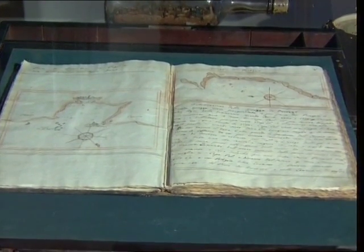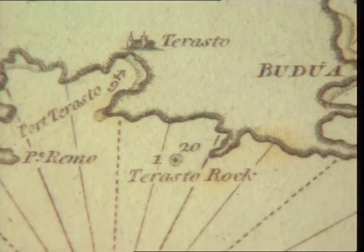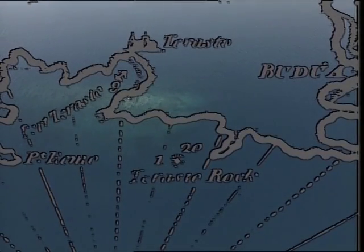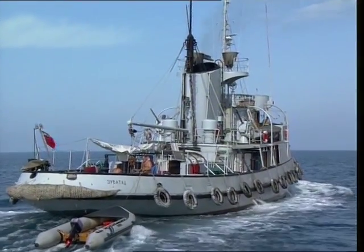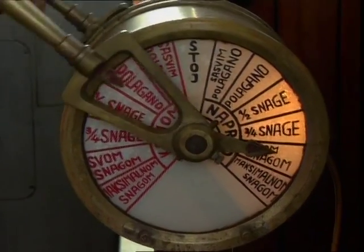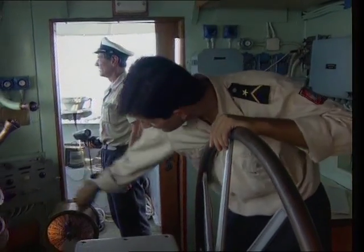Another rock barrier in this part of the Adriatic Sea had driven fear into the hearts of all sailors. Kalafat Reef is known as the most terrible ship cemetery. Uncharted for many centuries, this killer reef had victimized captains who thought they were on a sound course.